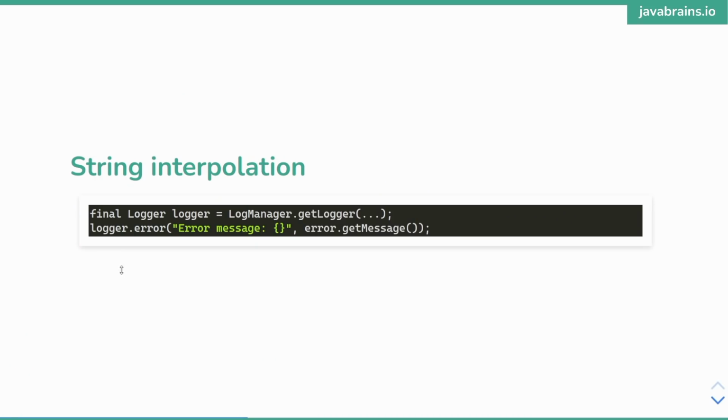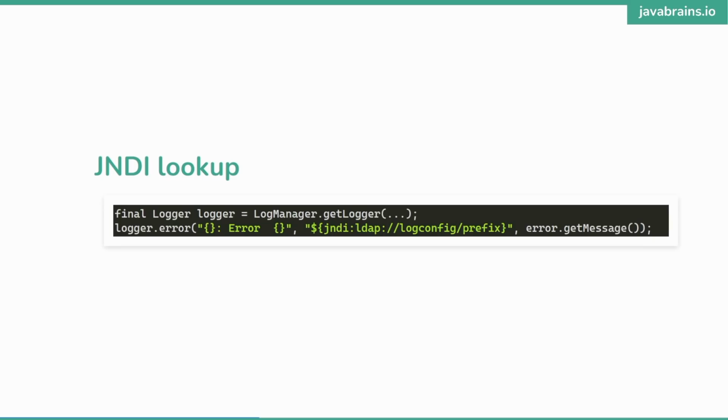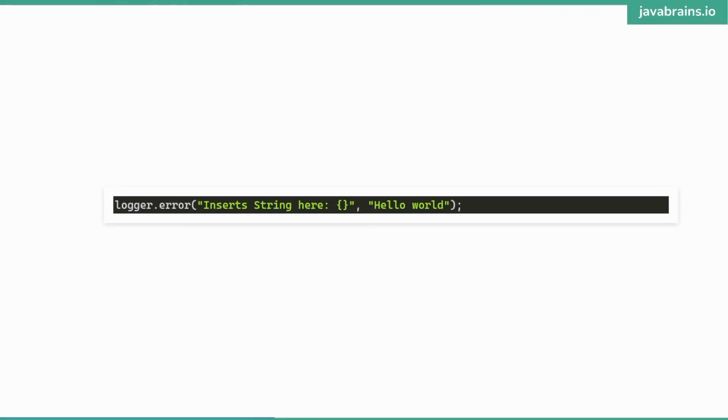You've seen string interpolation with something like this. Now imagine something like this with JNDI lookup, okay? So what you're doing here is you're doing a prefix. You're getting a prefix for the logging message from JNDI by passing the JNDI URL as an argument. You're not just passing a value that this thing resolves, you're actually passing a string value, but this is not something that Java resolves. This is something you're passing to Log4j. Basically, the difference is Log4j does lookups for certain types of strings. For example, if you have any old string like hello world over here, what it does is it basically inserts the string in the curlies. So you would see insert string here, colon, space, hello world in the log.